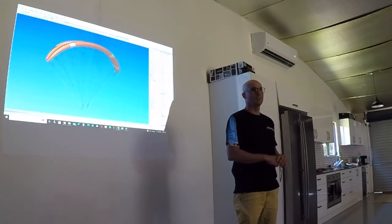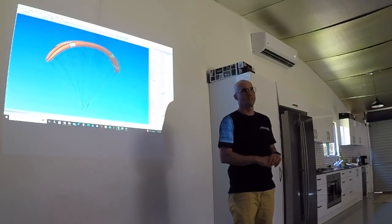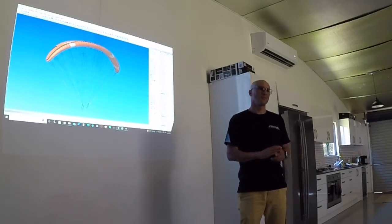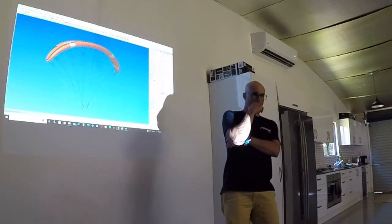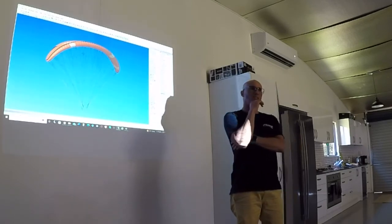Another question on the positioning of brakes and risers relative to the polar curve. Many years ago when we started, best glide was with some brakes. And now best glide is normally hands up. Could you tell us about the change and where the points on the polar curve are, like where minimum sink would be and so on?